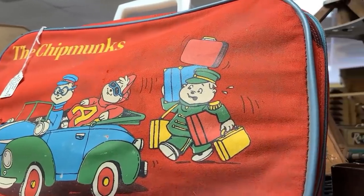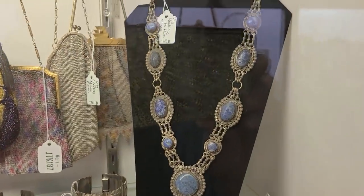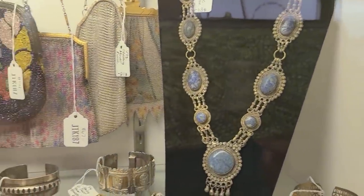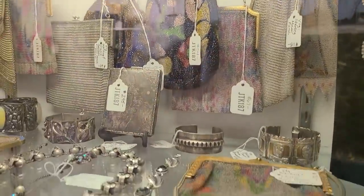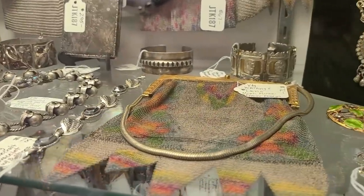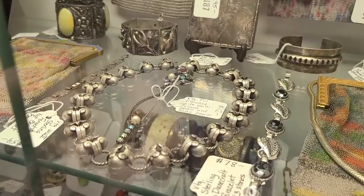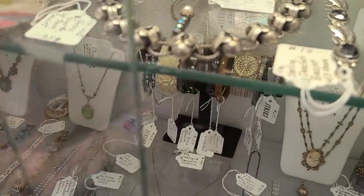That's funny. See this necklace? Not necessarily sterling silver. I don't know what that metal is, but it's quite unique. Boy, they got a lot of beaded purses. Yeah, purses. Look at this necklace here, lying down. Got a lot of unusual jewelry in this section here. $100. Mexico sterling, pre-vintage, pre-1948. This funny necklace, very cool.